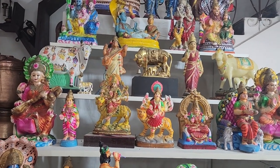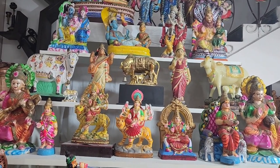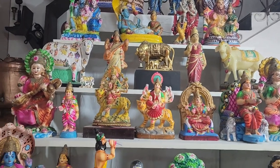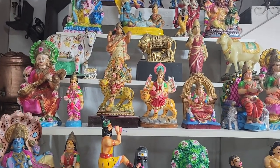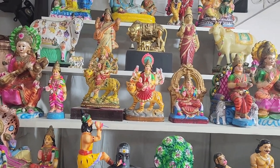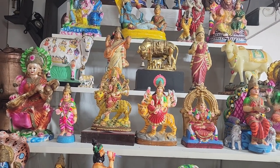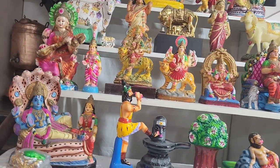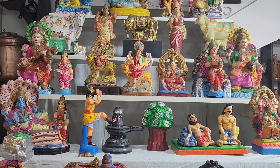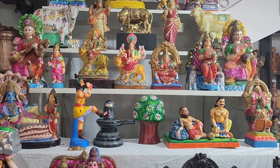The other has been with us for years on end. The next row is dedicated to all the goddesses. You have Lakshmi, you have Annapurneshwari, you have Lakshmi again, Durga, and Saraswati at the extreme end. Another miniature, this time of Vishnu and Lakshmi, sitting in their famous pose.